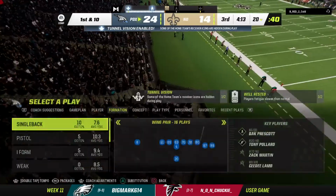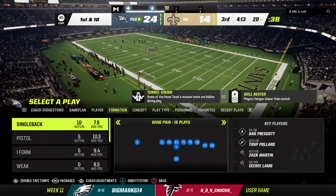And a bit of a mistake there. This is well into the end zone for a touchback at their own 20-yard line.